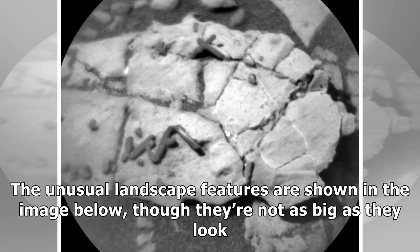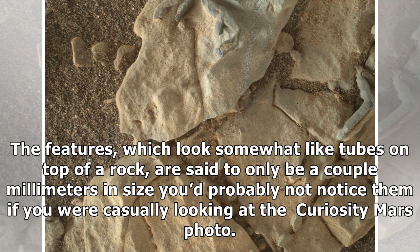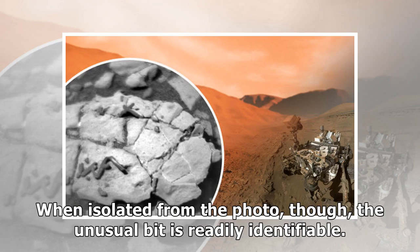The unusual landscape features are shown in the image below, though they're not as big as they look. The features, which look somewhat like tubes on top of a rock, are said to only be a couple millimeters in size. You'd probably not notice them if you were casually looking at the Curiosity Mars photo. When isolated from the photo, though, the unusual bit is readily identifiable.